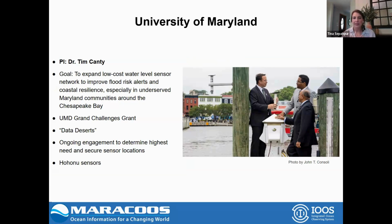So the goal for this project is to expand the low-cost water level sensor network in Maryland and around the Chesapeake Bay. So they're focused on data deserts, which are areas along the Chesapeake that don't have any real-time sensors of any kind, let alone water level sensors. So they've currently deployed 10 HOHO new sensors on the Eastern Shore, and they're currently looking at other sensors to deploy throughout other parts of Maryland. So with this project, there is still ongoing engagement to determine these locations with the highest need for these sensors.